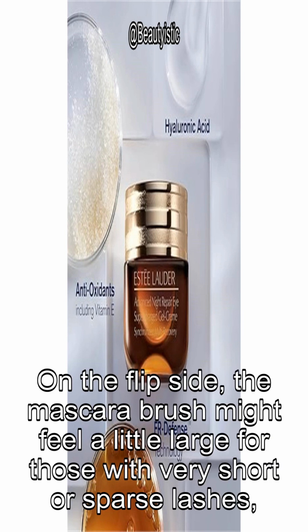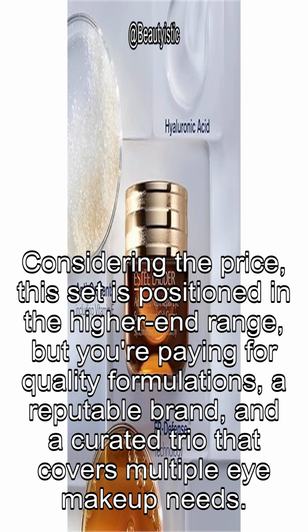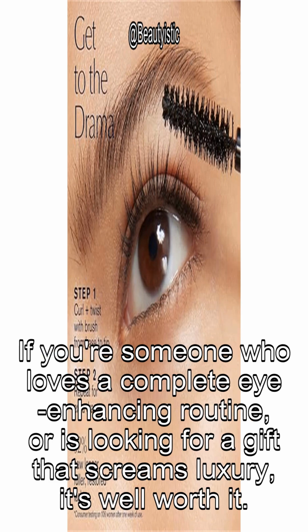On the flip side, the mascara brush might feel a little large for those with very short or sparse lashes, and the eye pencil, while long-wearing, requires sharpening since it's a traditional pencil format. Considering the price, this set is positioned in the higher-end range, but you're paying for quality formulations, a reputable brand, and a curated trio that covers multiple eye makeup needs.